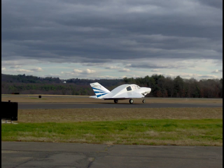Cessna 19101, Westfield Tower, ident. Cessna 19101, report entering a right base runway 20. Blanca 2 Charlie Romeo, contact Bradley departure. Cessna 25 Kilo, follow the Cherokee, right base, full stop.